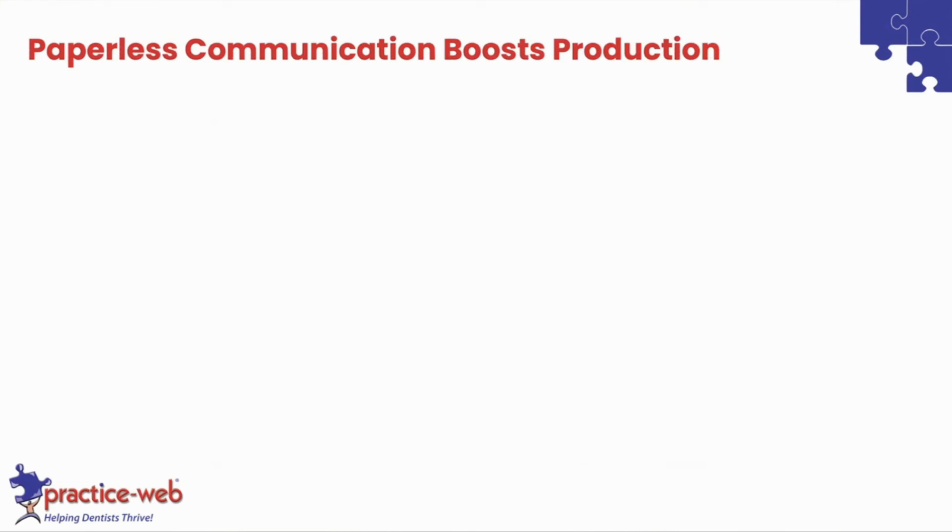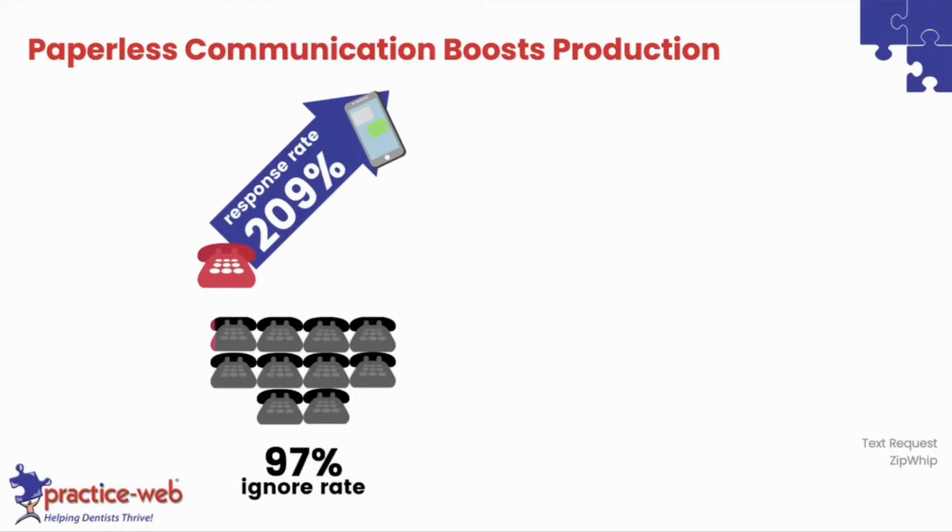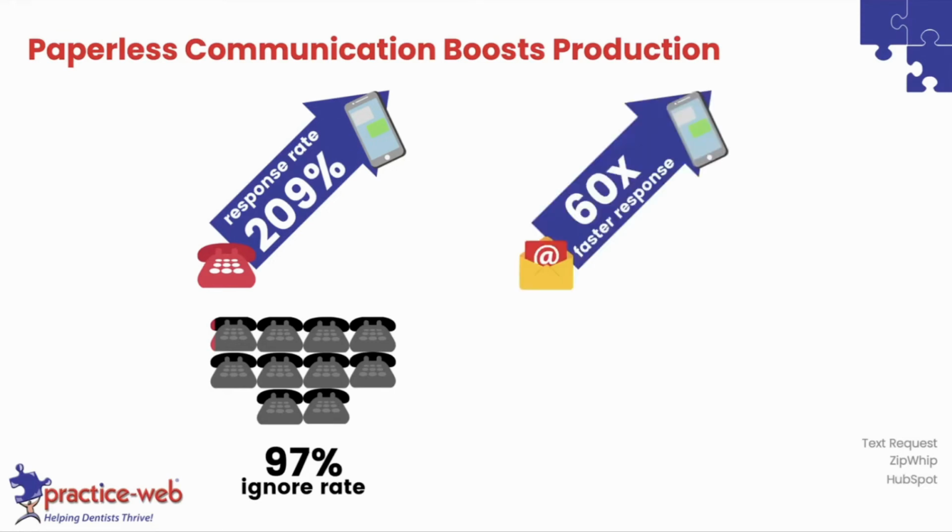What we can do here is really, the reason these things are effective is the response rate. So let's compare texting with calling. Texting has about a 209% higher response rate than calling. Most patients are going to be ignoring your calls because they don't have your number saved in their phone, and they might see it as an unknown number or spam. 97% of people ignore phone calls from numbers they don't recognize. And it's very likely they don't recognize your number, despite how often they come to your office.